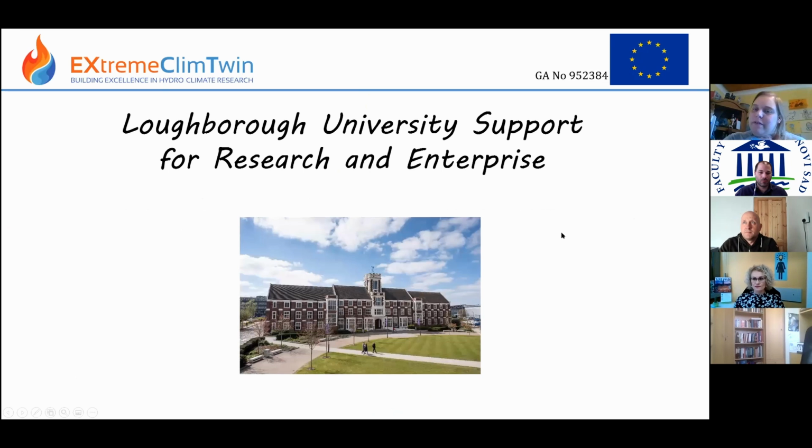I'm just going to do a very short presentation on Loughborough University's support for research and enterprise, so you've got an idea of how we're structured and the types of support that we provide centrally. One thing I'd like to mention to start with is that at Loughborough, the majority of our support for research and enterprise activity is central.